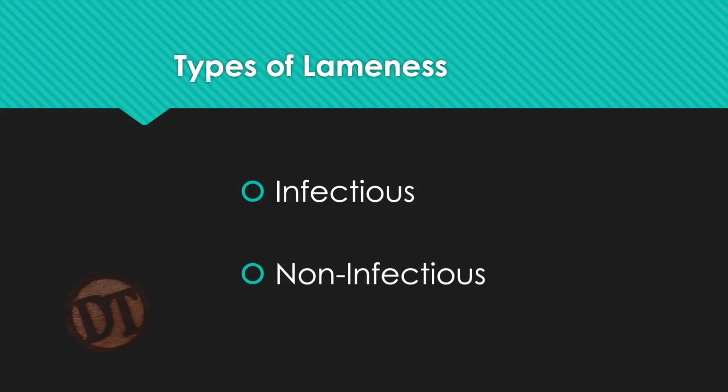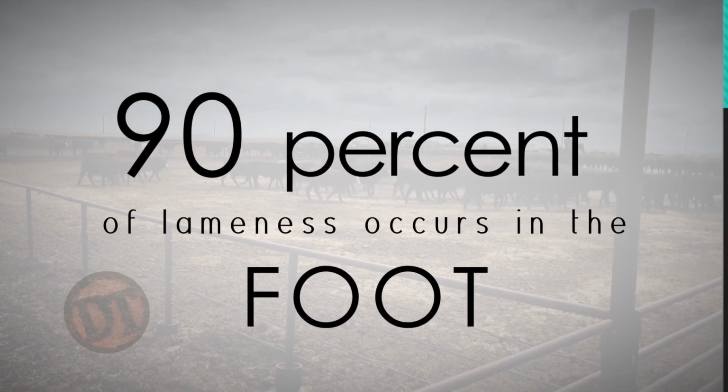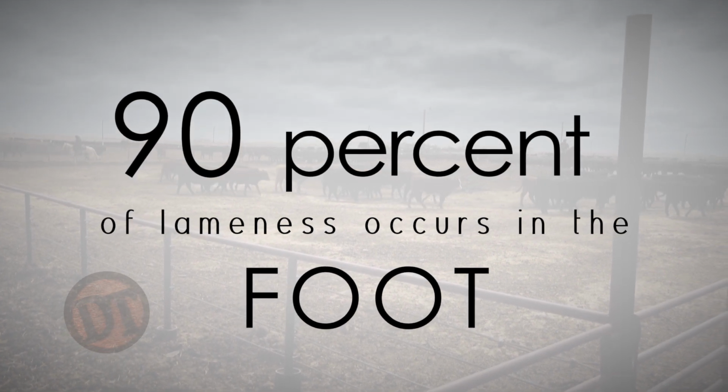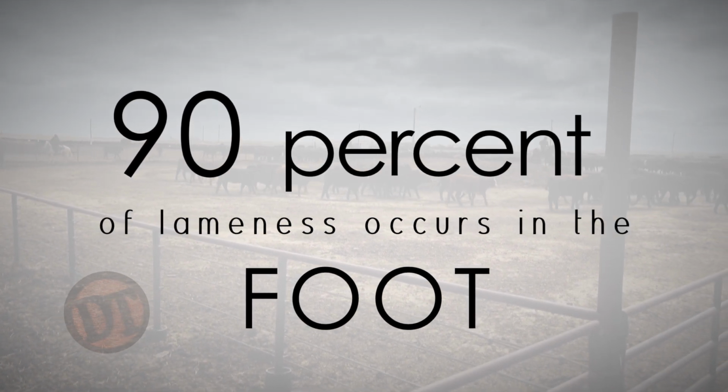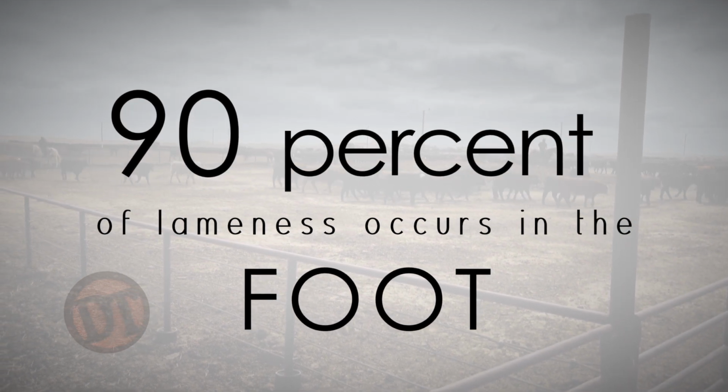So today we're going to talk about toe abscesses, but first we'll talk about a survey we did. We did a survey of feedlot operators, and there's really a couple of types of lameness that we see in cattle, either infectious or non-infectious. And the one thing they always told me in veterinary school is that 90% of the lameness that we see in cattle occurs in the foot. So when it starts to think, you start to trick yourself and think that it's higher up the leg, always go back to the thought process that 90% of lameness is in the hoof.